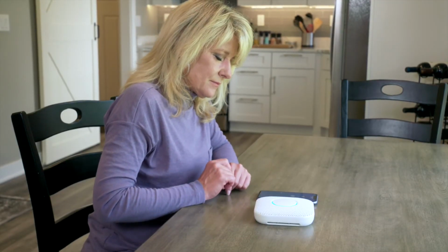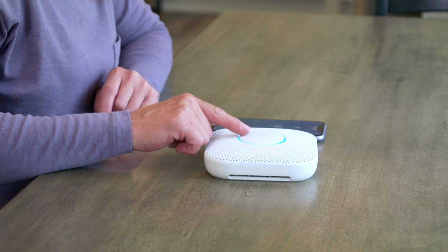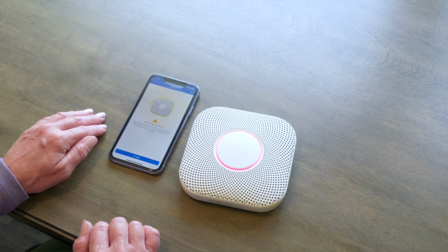Ready, in the hallway. Press to test. It should speak and tell you the location you assigned it to during setup. This is only a test.